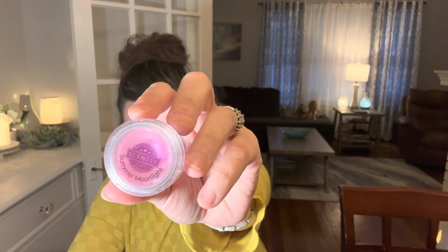Then we have Summer Moonlight. I clubbed this for a little while, then I dropped it. This is amazing. I had a feeling this would come back. Fresh strawberries sparkle alongside sweet pea and shimmering sandalwood. This combination is gorgeous. It's like the summer version of Cashmere and Corduroy. Oh, it's beautiful.